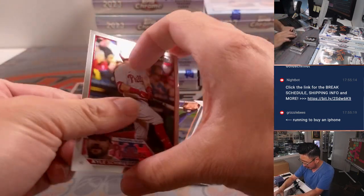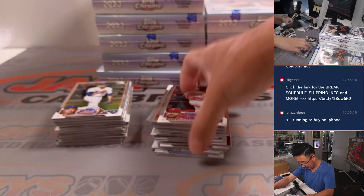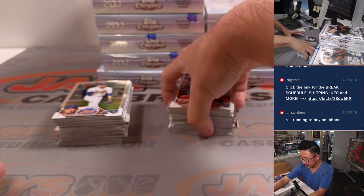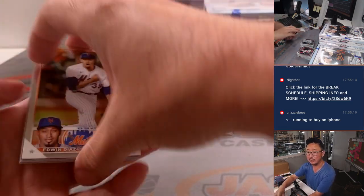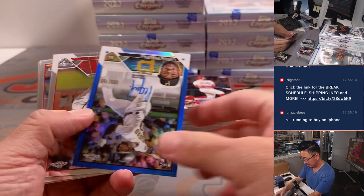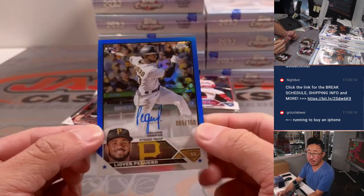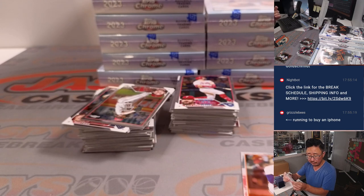This only had one card in it. Maybe some other pack must have felt thicker. But yeah, check it out. There is an Android version and a desktop version on the way, too. And the auto popping early, that is Leover Peguero, 65 out of 150 for the Bucs. That'll be for John Samuelson and the Pirates.